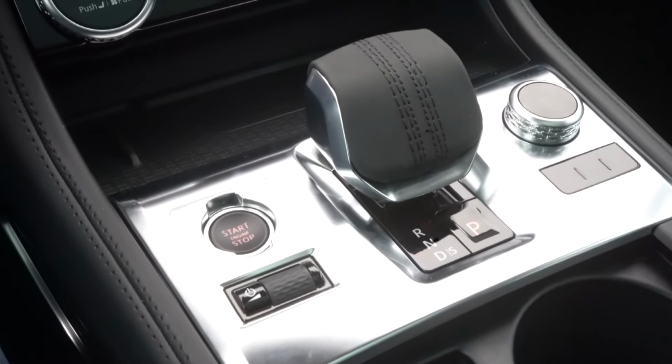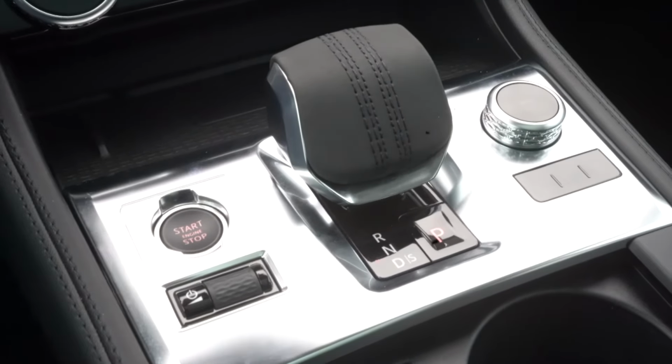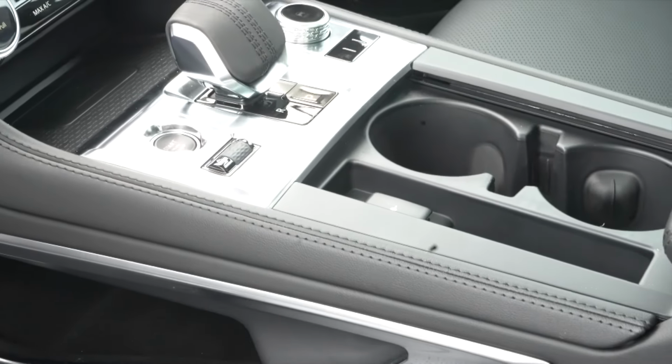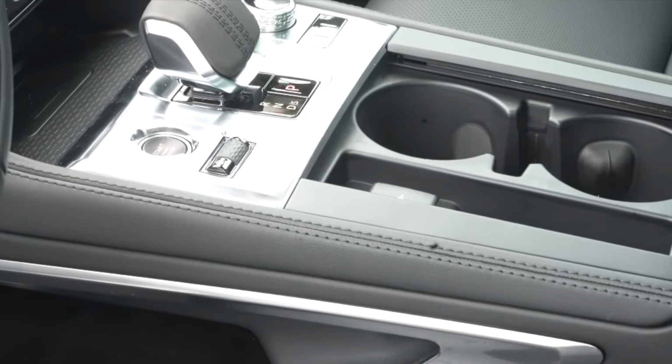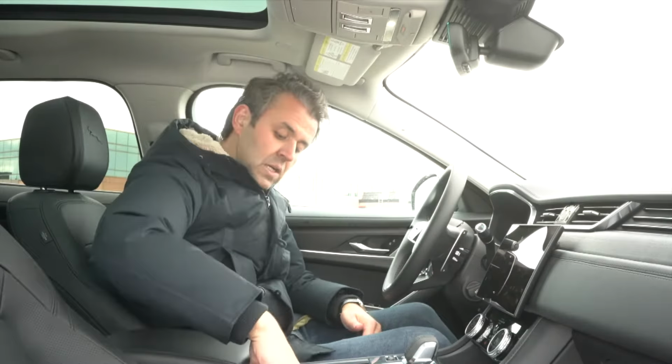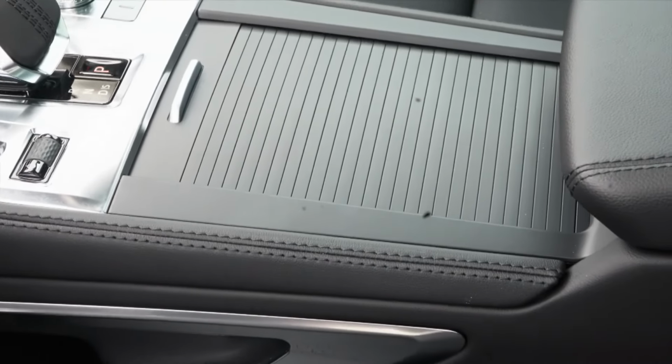Next thing that has changed, of course, is the center console. Now we have a new gear knob. The actual wireless charging pad for the phone is located right in front of it. Easy access, just slide your phone. It's big enough to fit any phone at this point. We have two cup holders in the center and more space in here to use for coins or anything like that. On top of it, you can just close it completely.